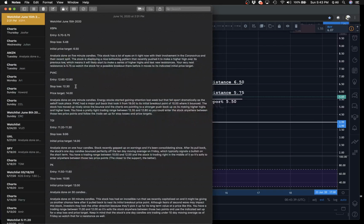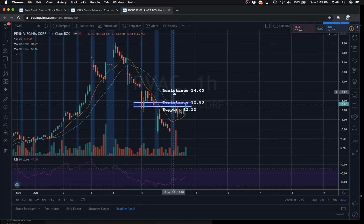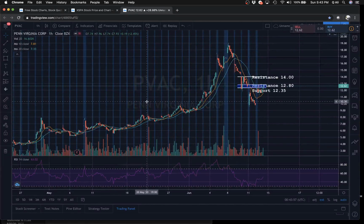The next stock on our watch list is going to be PVAC. So this is an energy company. As things are starting to open again, energy companies really gained a lot of traction in the past month. However, it looks like they died down completely as fears started to rise again. As you can see, they were hit hard when it came to the sell-off. PVAC got hit one of the hardest.